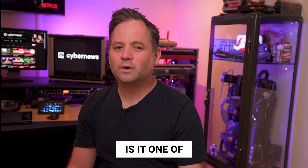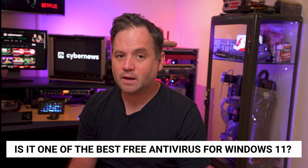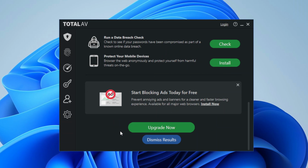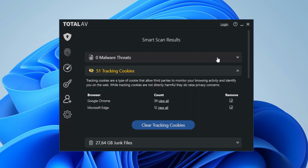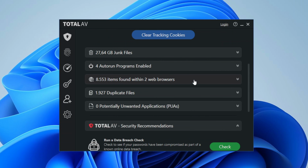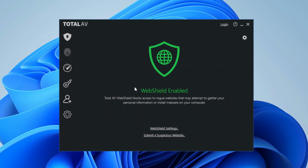Digging into the actual free plan, what can it do, and would I call it one of the best free antivirus for Windows 11? To be completely honest, this free plan is basic, but then it is free after all. To be more specific, there's the ability to block phishing sites while I browse the web. There's also an additional extra you get for free, and that is the Web Shield browser extension.